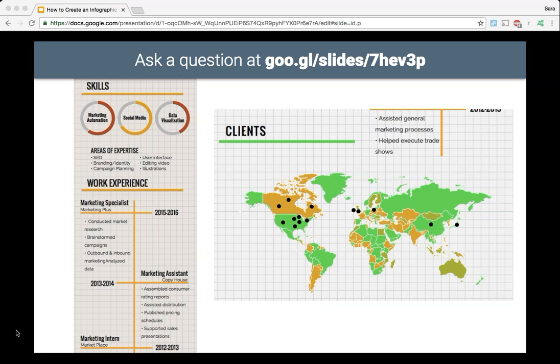And so you'll also notice that I'm using a grid to help me align the design elements on the page. It just makes things a lot easier if you do this.